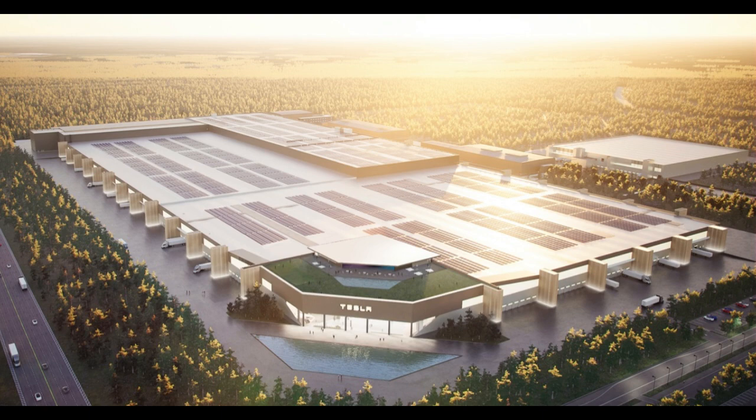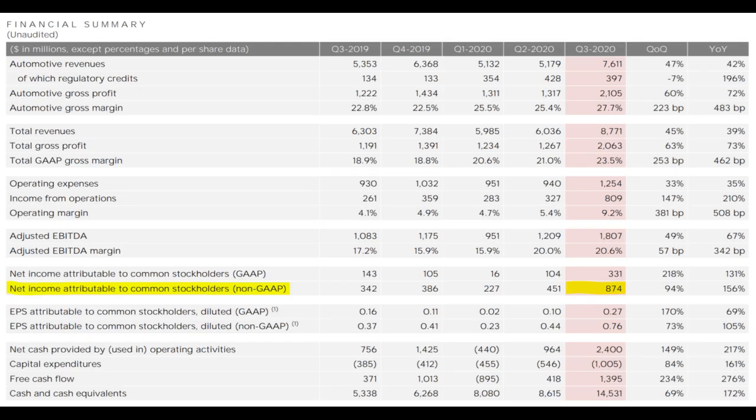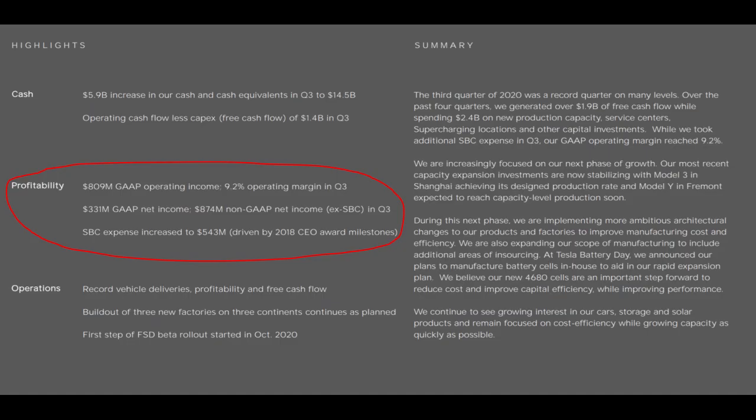But it actually gets better than that. If we take a closer look at Tesla's net income, we can see that their non-GAAP net income was actually $874 million. And the only major reason for the difference between their GAAP and non-GAAP net income is Elon Musk's stock-based compensation for meeting certain milestones with the company. Tesla has already said that this compensation has peaked and will phase out soon. That means that Tesla's actual net income is much higher.